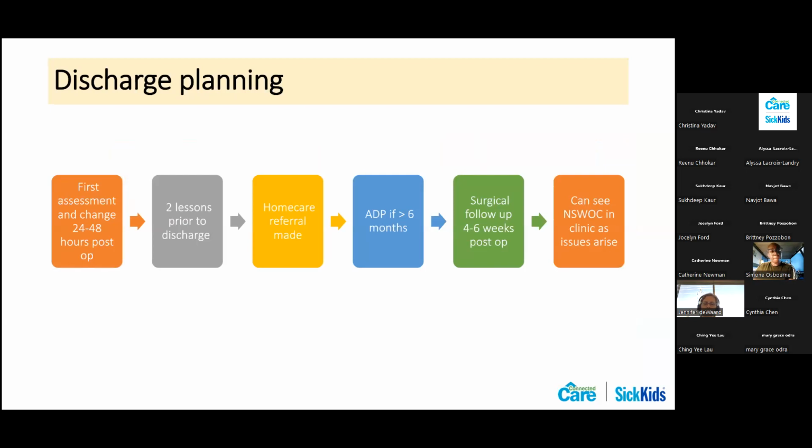What is our discharge plan when we're in Sick Kids? We do an assessment within 24, 48 hours. We try and do two lessons prior to discharge. We often put a home care referral in. We apply for the ADP, and we have a surgical follow-up in 4 to 6 weeks. We do not have a stoma clinic, but they can come see us in one of our general surgery clinics at any time when issues arise.